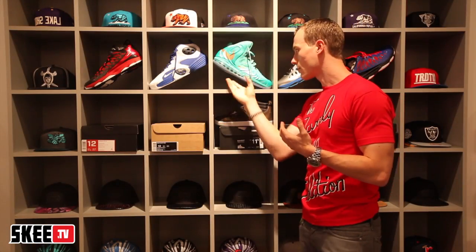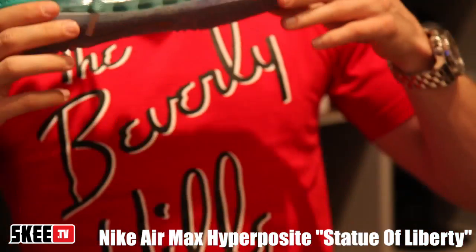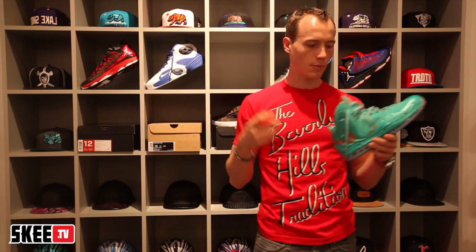Next up, one of the most hyped releases of the year. Talking about the Hyperposite. This is the Statue of Liberty edition. Now, people have been going crazy for these ever since they dropped online. It's Nike's second Statue of Liberty themed shoe I remember, besides the SB dunks that were some of my favorite SBs ever. Now, I think we've had those in a Ski Locker. If not, I'll put them on another one.